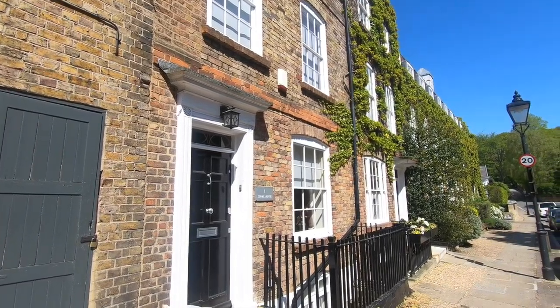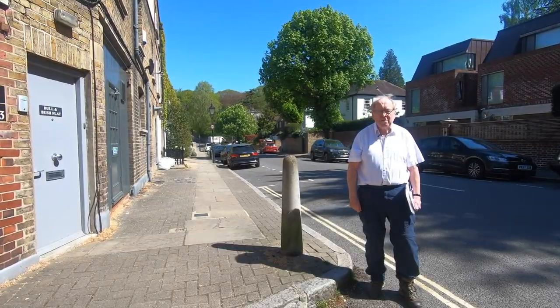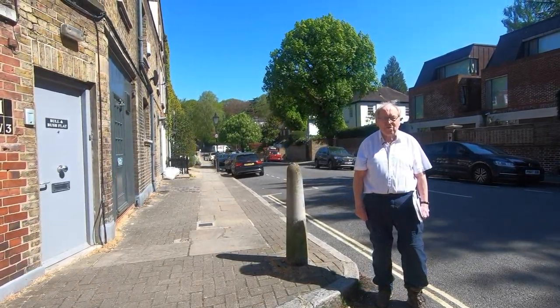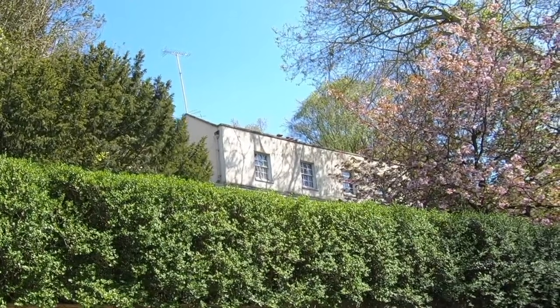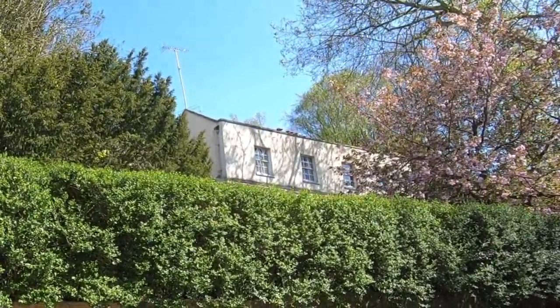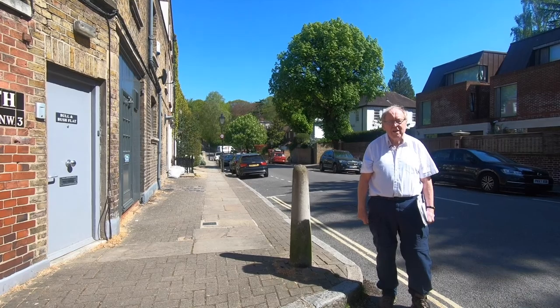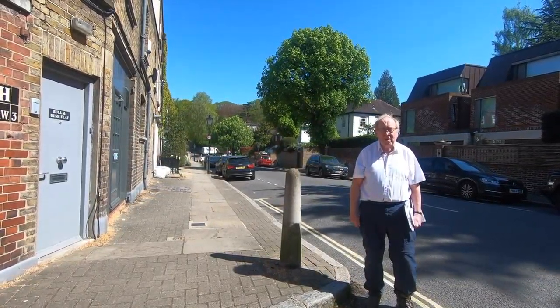We are now in the other half of North End Village, and immediately behind me you can see the left hand corner of a house which is painted white. It's between the trees with four chimney pots. It is a house where Elizabeth Fry, the Quaker and prison reformer, lived.